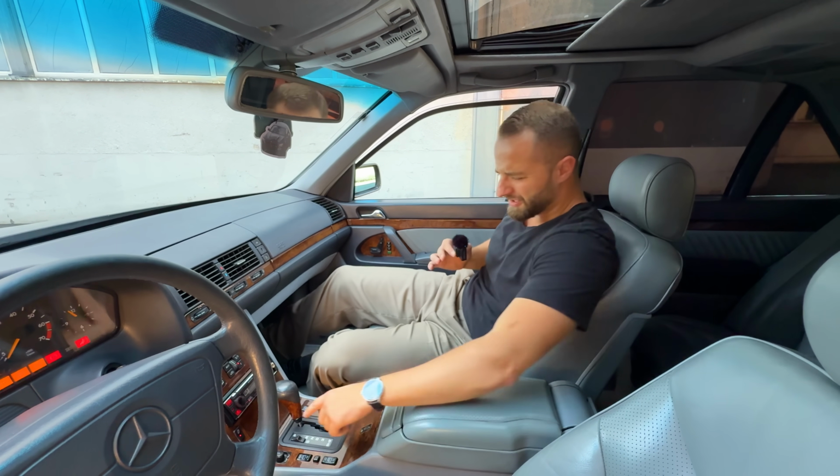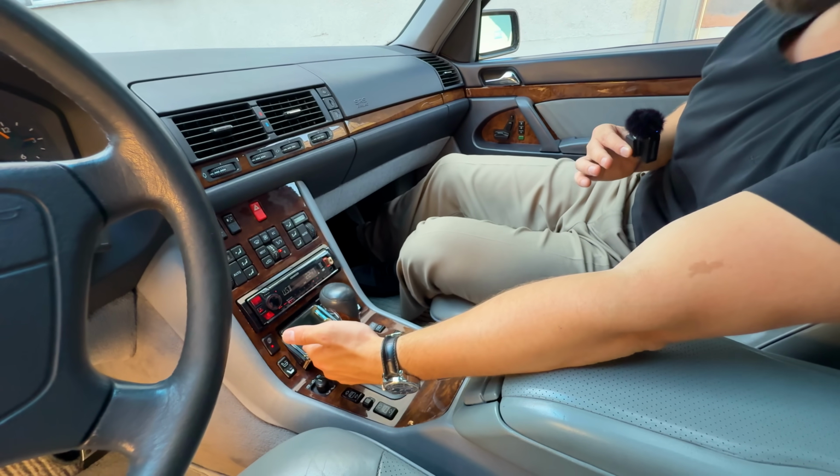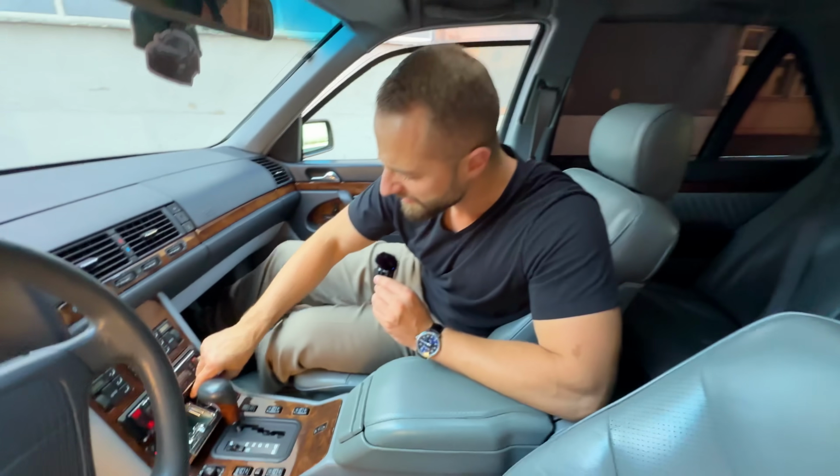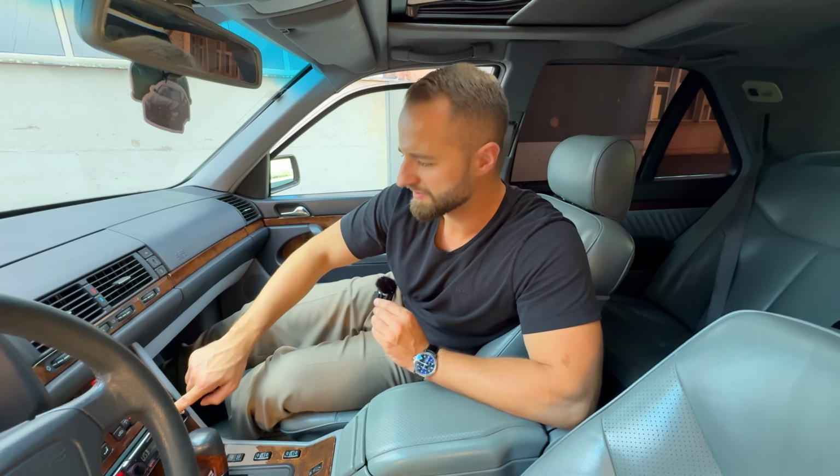And talking about cigars, of course there's going to be an ashtray. Check this out. Beautiful ashtray here. Very nice, and not this vegan stuff. It's actually here for you to put your cigar and light it on. Very, very nice.